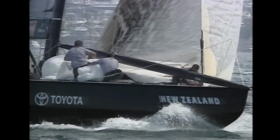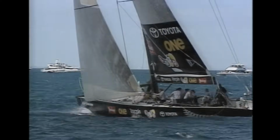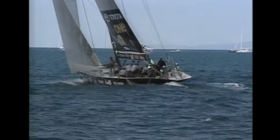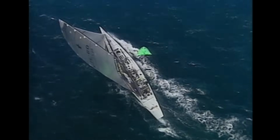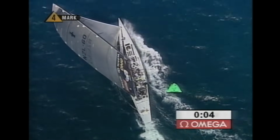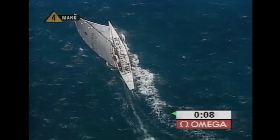Grinders start whirring away on the winches now, pulling the sails in. Mainsail in first, then the jib, and you'll see the teamwork here as the grinders really have to dig in and wind those sails on hard. Over 5 ton of load on that main sheet rope at the back. Mark 4, Team New Zealand, leading by 1 minute and 11 seconds around the third mark.